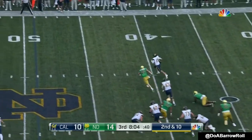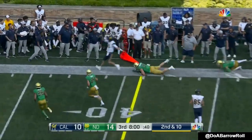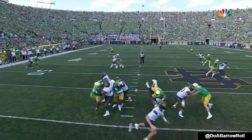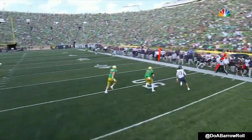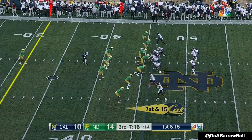Here goes Plummer. He's rolling to the right. Now Plummer pump fakes and gets around Bo Bauer down. Cal thought man-to-man coverage, a lot of crossing routes. That's what you like against man. Protection can't hold up. Plummer uses his feet one more time. Bo Bauer falls for the... Starting to get back into the game.